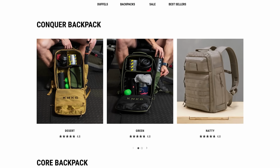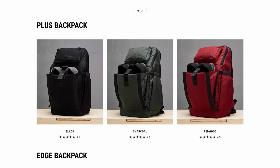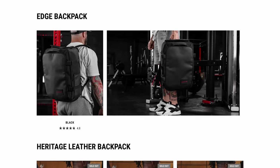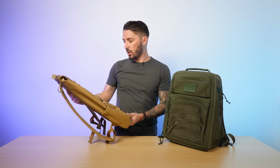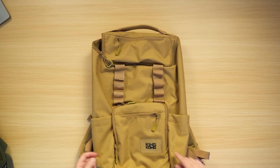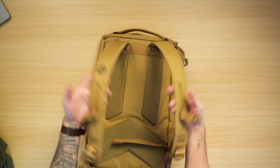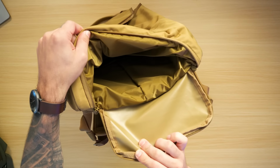Next up, we got King Kong. Great for any of you gym goers out there. These guys make great tactical active gear at a pretty accessible price point. And on top of that price point, they're offering 20% off site-wide. The core backpack is a pretty cool one. It's kind of like GoRuck Light. You got the MOLLE attachment points. Love the tan color. A harness system that I found to be pretty impressive. And very important for the gym, it's a built-in shoe compartment.